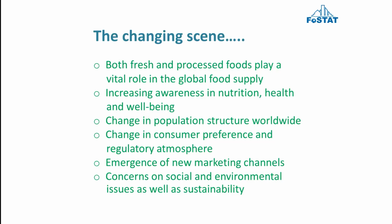So it is the key reason why we are looking for healthier food products, and the food manufacturers are now trying to respond to the consumers' demand by providing the market with healthier choices. Another factor is the change in population structure worldwide. We are experiencing an aging population in many, many countries. Even in Southeast Asia, Thailand in particular, we are going to be an aged society beginning next year.